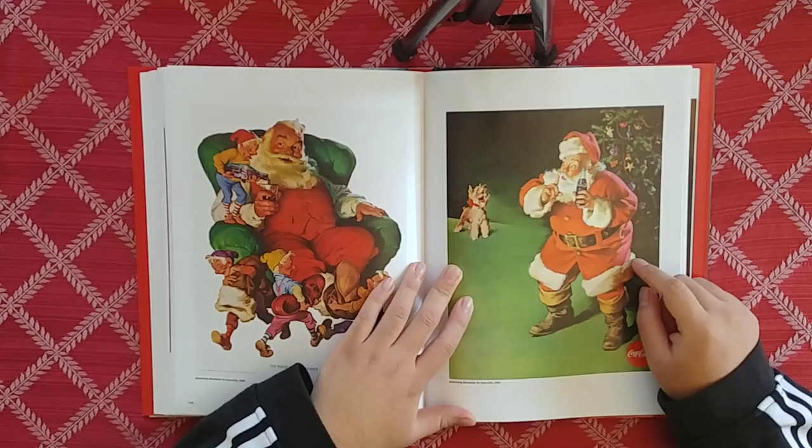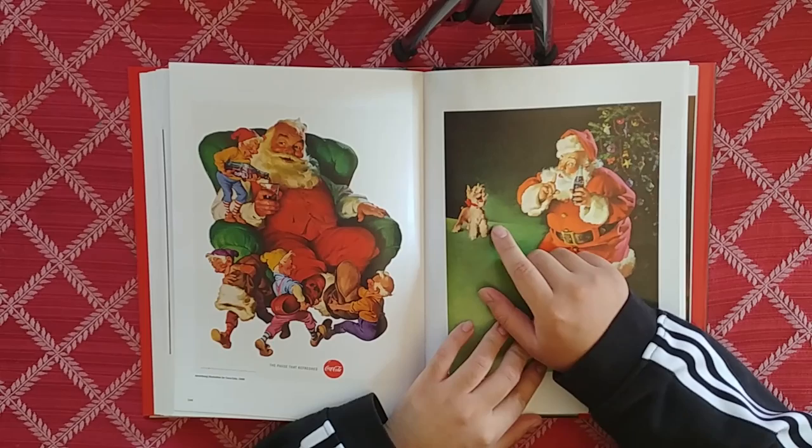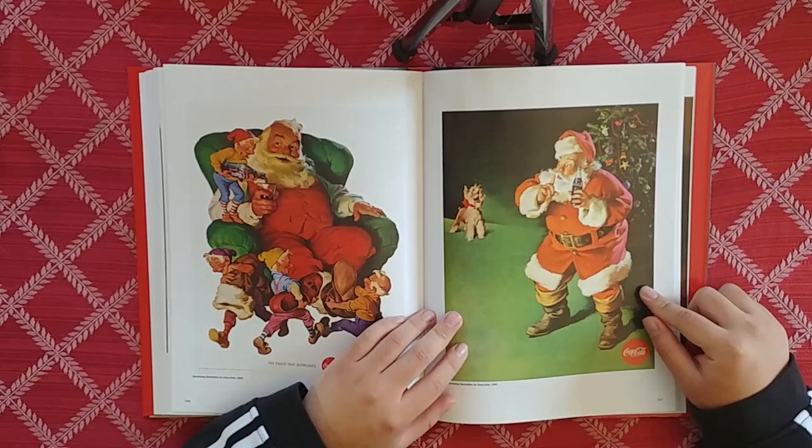Look at that dog. I love the way he painted this dog, man. Look how effortless this dog looks. Wow. Man, just so nice, dude. This just looks so nice. I don't know, man. Look at the way the fuzz is on this.